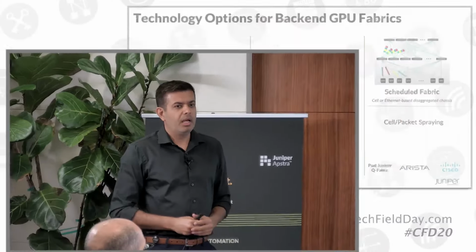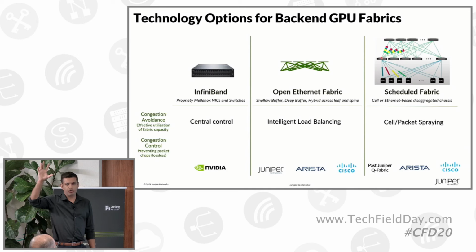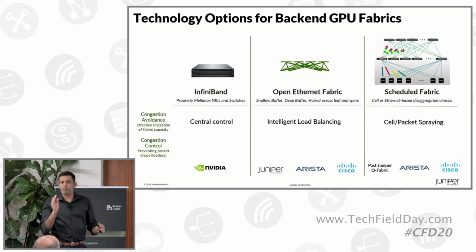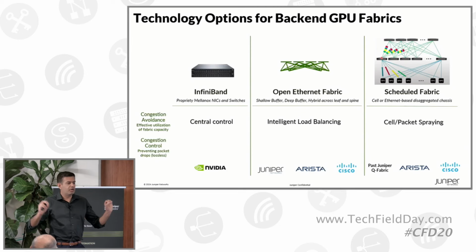So all of these technologies are really trying to do only two things. I know I'm oversimplifying this, but they're really trying to do only two things. One is congestion avoidance by better utilization of the available leaf-spine capacity in your fabric. Different technologies do it differently. InfiniBand has a centralized guard called a subnet manager, which looks at all the flows coming in, all the paths to your fabric, and maps the flows to the paths. It's not a decentralized distributed architecture like Ethernet, but it has central control.